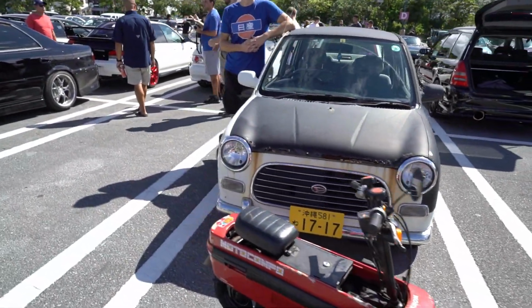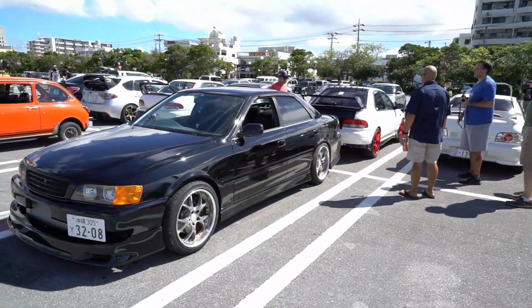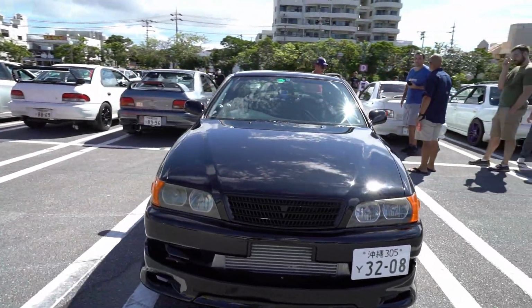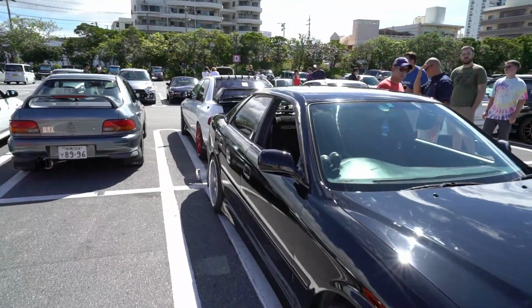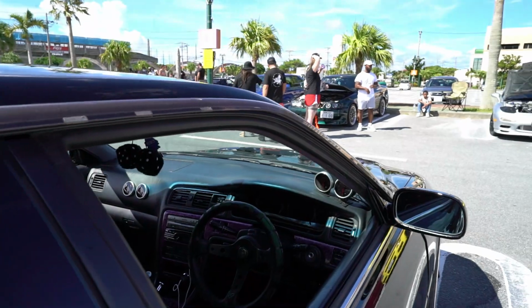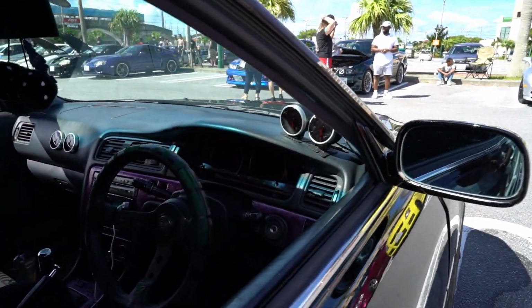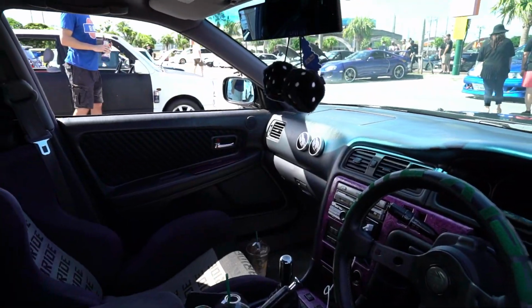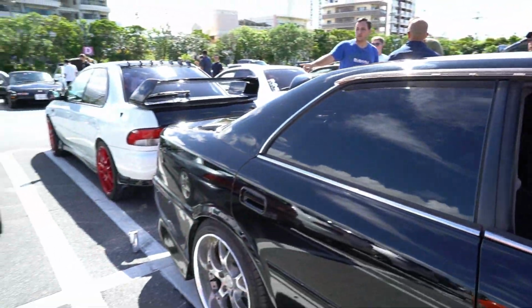Cool, man. The black JZX100, staggered wheel setup, big front mount. You got a Recaro seat on the driver's side and a Brid seat on the passenger. Momo steering wheel, some gauges, like Defi gauges. Got the fuzzy dice, a must-have. Clean car, dude.